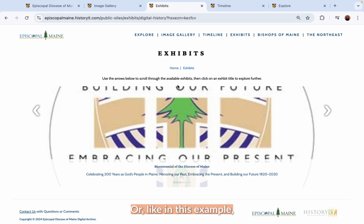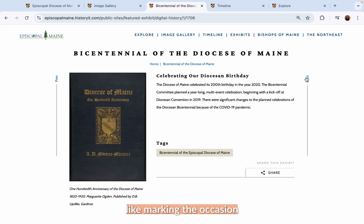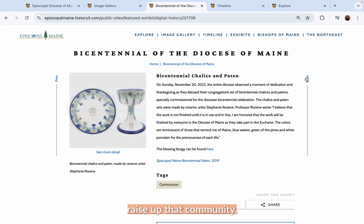Or, like in this example, you can show how you've celebrated a recent milestone and the symbolisms incorporated to help make the celebrations meaningful and spiritual while overcoming obstacles, like marking the occasion amidst the pandemic. Sharing compelling stories like these can really spark a better understanding of who you are, how you build community, and how you support and raise up that community.